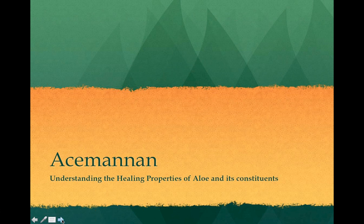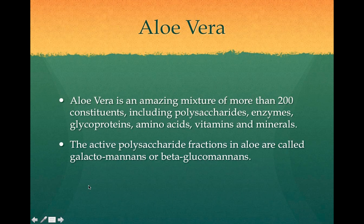But I'll be going through the healing properties of aloe and the main constituents of it, which are the healing sugars, primarily the acemannan. Okay, so let's dive right in. So aloe vera itself is a pretty amazing mixture of all kinds of different nutrients for the body. You have polysaccharides, vitamins, minerals, amino acids.